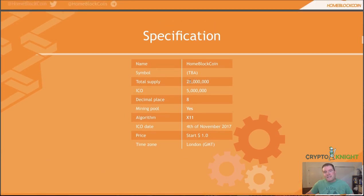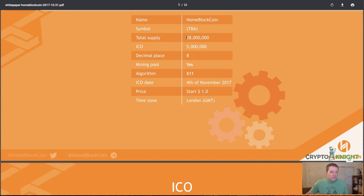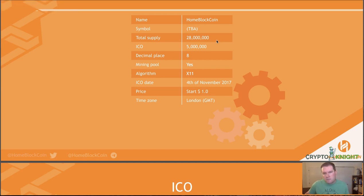The specifics here: 28,000 coins, 5,000 are in the ICO, and I'm going to pit these against all the other lending programs once I'm through the white paper and the back end here. So there's 5,000, that's about what Western Coin had. It's a very limited supply. Hextracoin had 8 million. So this is a limited supply, which means the price could be higher. And then there's 28 million, which is very comparable to Regalcoin. I think it had 27 million.